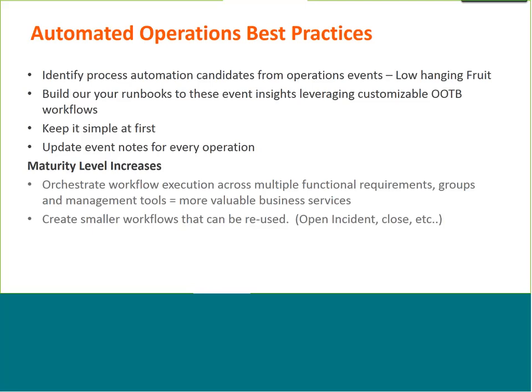And then creating smaller flows that can be reused, right? Make this thing modular. So once you begin creating different components, maybe open an incident as a component and make it modular, where you can just take that and plug it into different workflows. You can begin building flows faster as you get more mature with the tool.